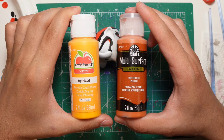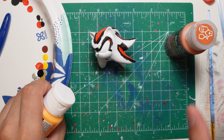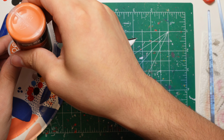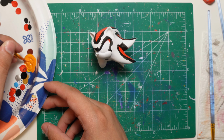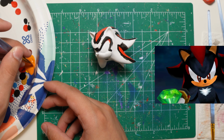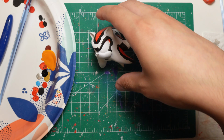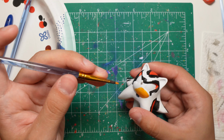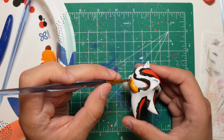Now here are the two colors I use for his skin tone. I got these both from Walmart. This is the Apple Barrel Matte Apricot and the Folk Art Multi-Surface Pueblo. Since Sonic Adventure 2 Shadow's skin is pretty orange, I used primarily the apricot color and a tiny droplet of the other color, and I mixed them pretty well until I got a nice color I really liked, and then I went at it with the skin.